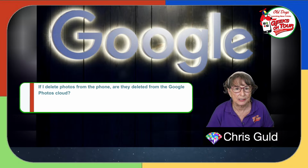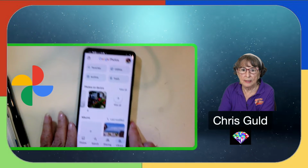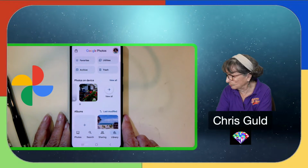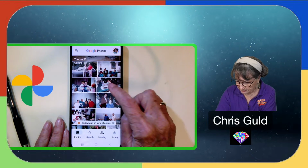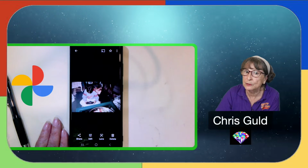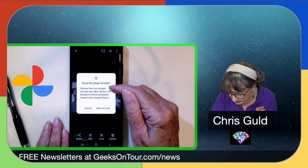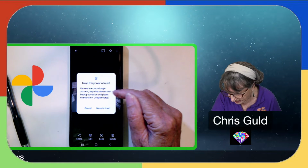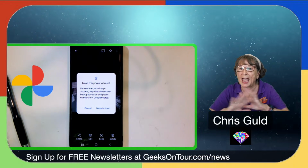It depends. Yes, they will be deleted from both places if you use the trash can icon in Google Photos. So let me show you. This is my Samsung. I think Tim was talking about an Android phone, but it's the same thing with iPhone. I go to my photos. If I delete this photo, I'm in Google Photos. Remember that. If I delete this photo, it even tells me, remove from your Google account in the cloud, any other devices with backup turned on, and places shared within Google Photos. So it deletes it from everywhere.